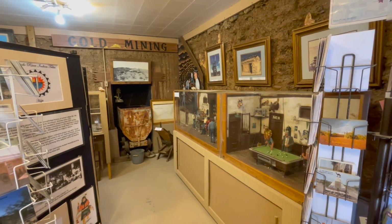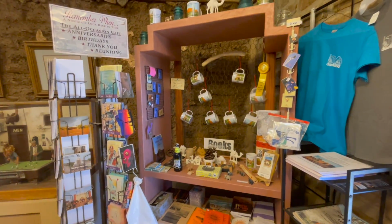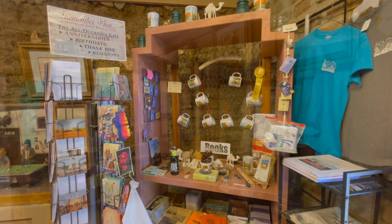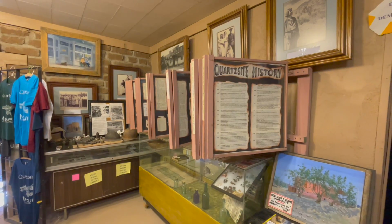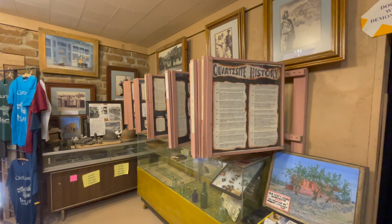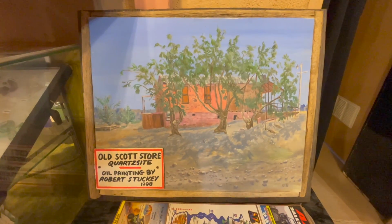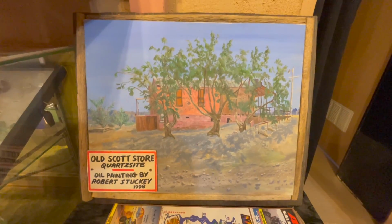And local history about the generations of families that have lived here. You can buy knickknacks that support the museum. Even the Scott family, Kim Scott, the owner of Tyson Wells, his family goes back here generations. Look at that.